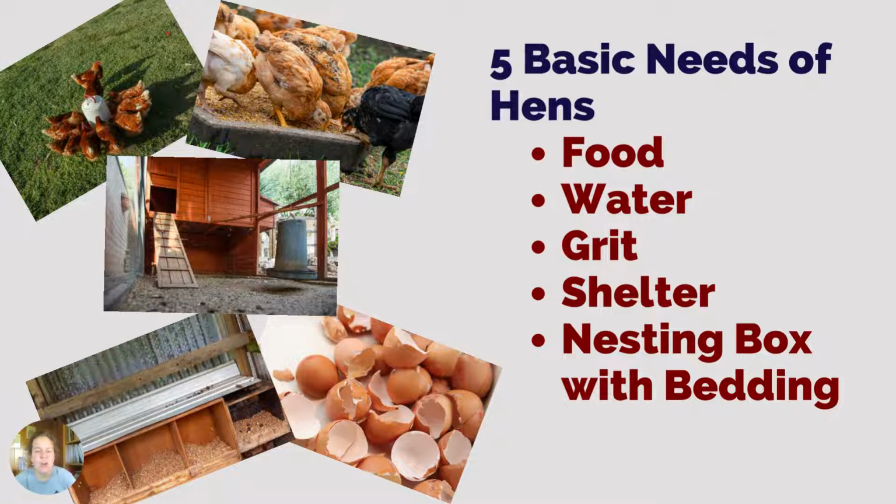Okay, let's talk about water. Again, I suggest that you get a conventional chicken waterer, one like up in the upper left-hand corner of the slide, because it keeps the water clean and the water will just last longer. However, you can just use a pan if that's what you have and you're trying to save money.